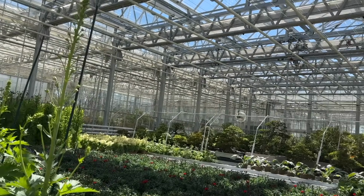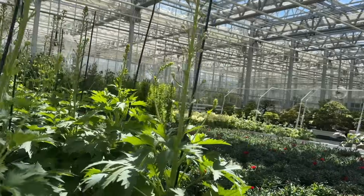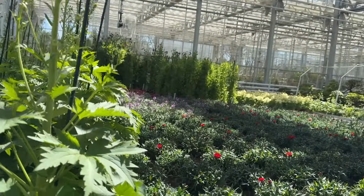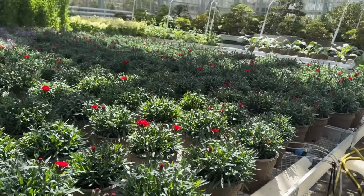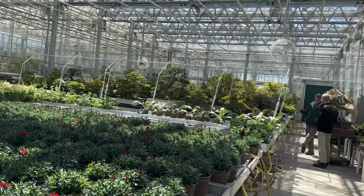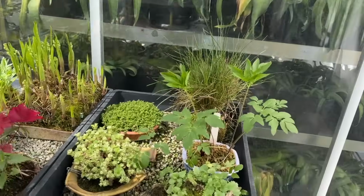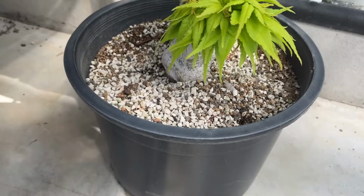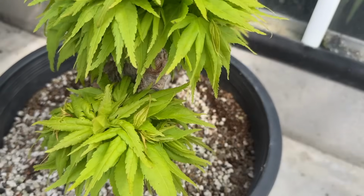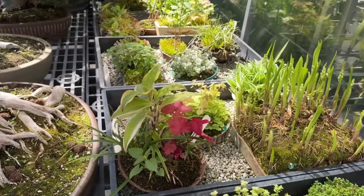Can you see the state-of-the-art greenhouses they have? And I'm in the cool house where they grow these sweet peas and bedding plants. And lo and behold, in the distance, you will see some bonsai there. And what do we have here? We have all these beautiful Kusamono maples in all sorts of states of development. And look at that wonderful collection.